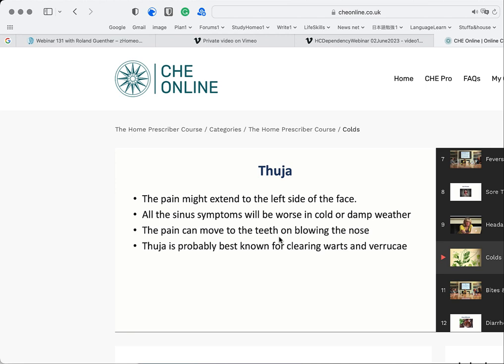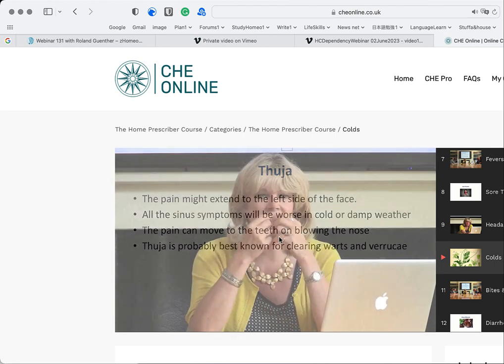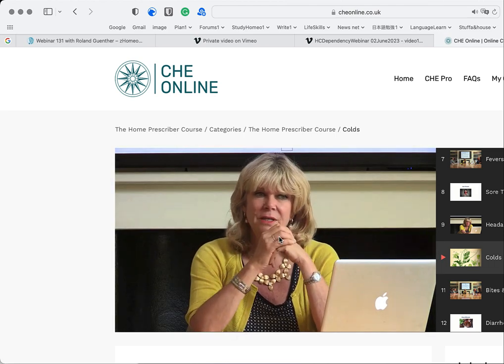Older sinusy symptoms might be worse when it's cold or damp weather. And the pain can move to the teeth when they blow their nose. Your maxillary sinuses in your face run right above your teeth. So with sinusitis, sometimes people think they've got a tooth infection, and the dentists say, no, your teeth are fine, it's probably your sinuses.